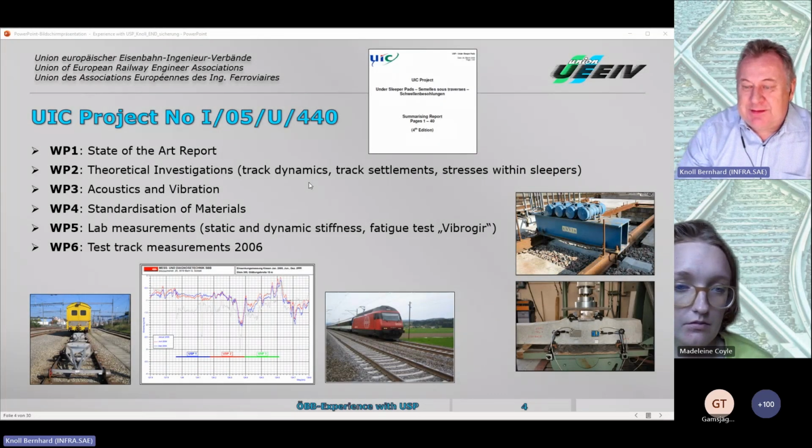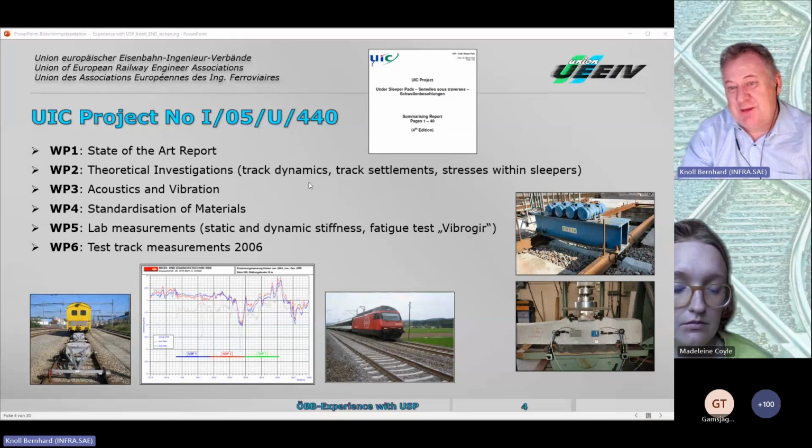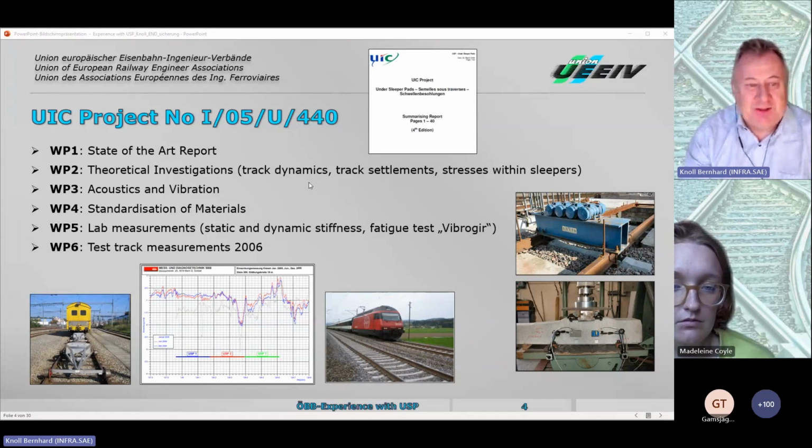Let's step shortly back to this UIC project. You see, it was a very huge project, taking into account the state of the art in those years, 2004 to 2007, doing some theoretical investigation on the track dynamics, the track settlement, the stresses within sleepers.